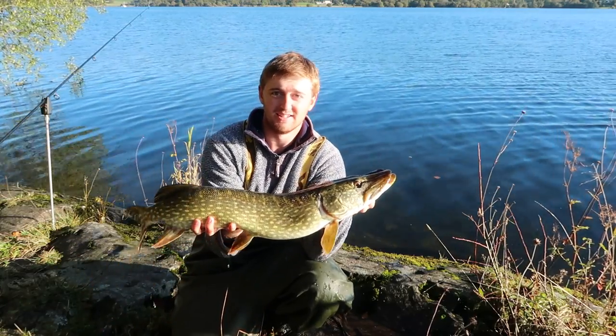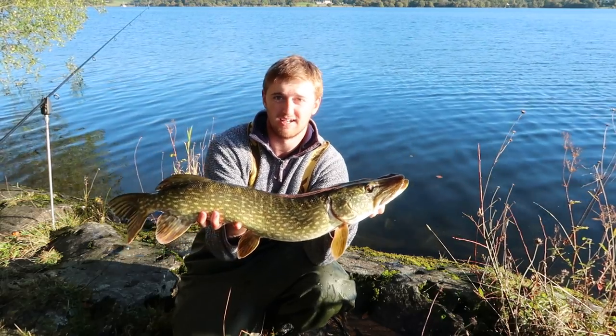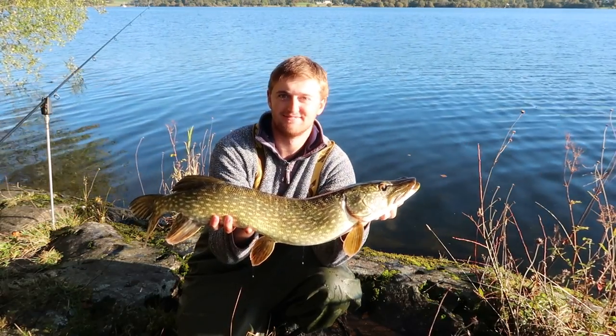Luckily it wasn't even nearly deep hooked, both the hooks were right on the point of the nose, so I was probably lucky to get it in, because I had a bit of trouble netting it down there actually. But yeah, beautiful fish, really happy with that. Let's get it back.